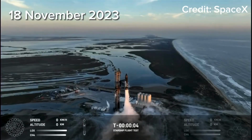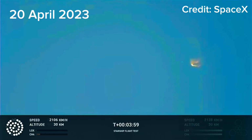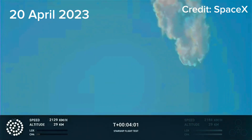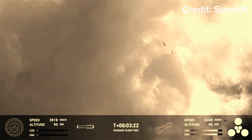This is Starship, the world's most powerful rocket, on its second test flight, because its first one didn't really end very well. And although this one had a similar fiery demise, it turned out to be a lot more successful, so I will do a recap of the launch.